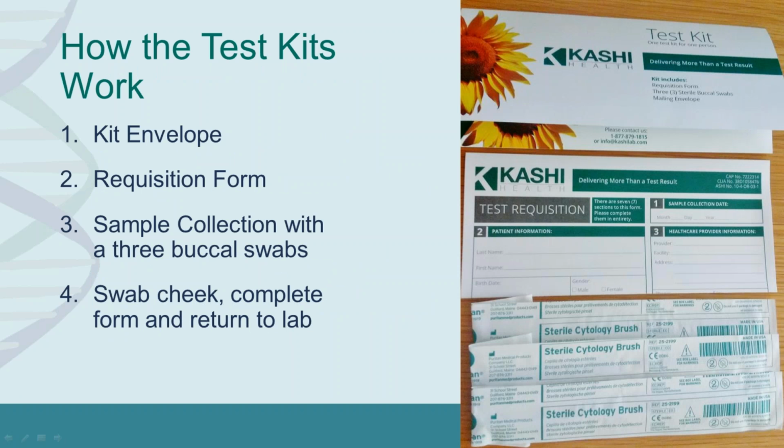One of the biggest advantages to genetic testing with Kashi Health is our quick, easy, and painless sample collection kits. All that is required from the patient is a quick cheek swab that can be performed in office. This testing method is great for patients who are afraid of needles, hard to draw blood from, or for the younger population.